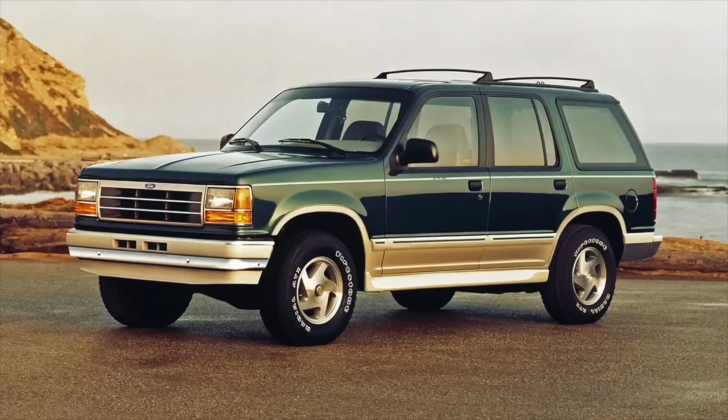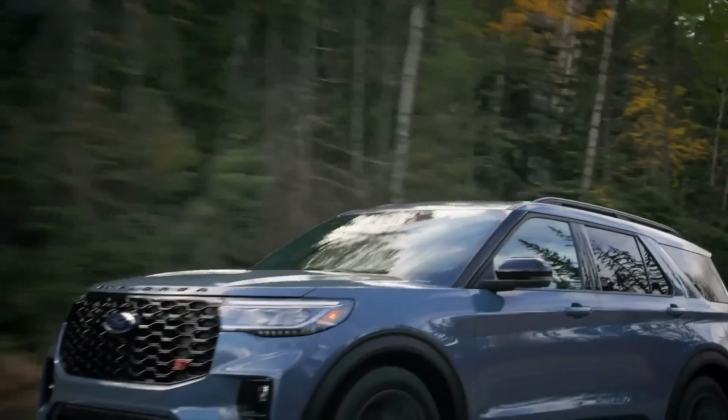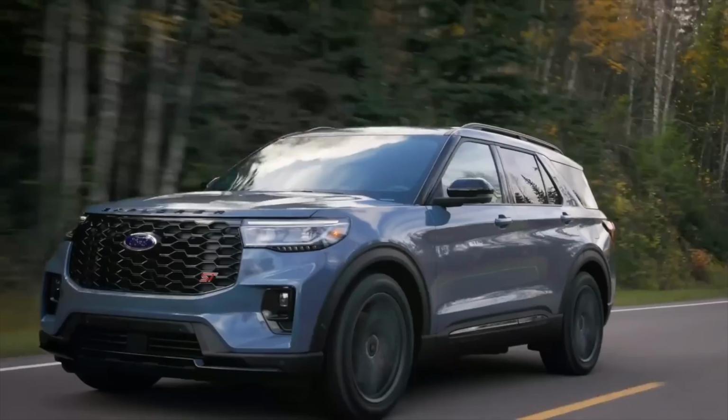It was introduced in 1990 as a 1991 model year, and it's been a huge hit for Ford. Back then you had the 4Runner and Pathfinder, and then Ford came out with Explorers, and if you're not old enough to remember, in '91, '92, they were everywhere. So this has a long history and it's a very successful vehicle. It's always at the top of the sales charts.